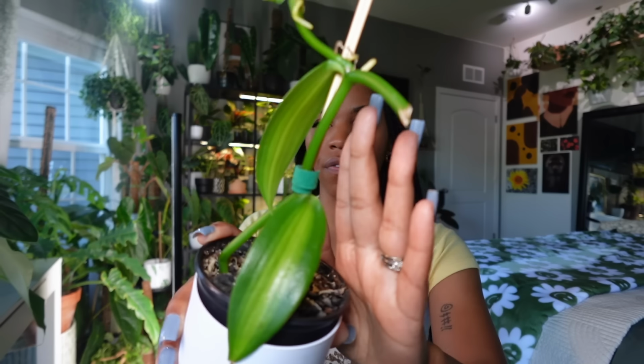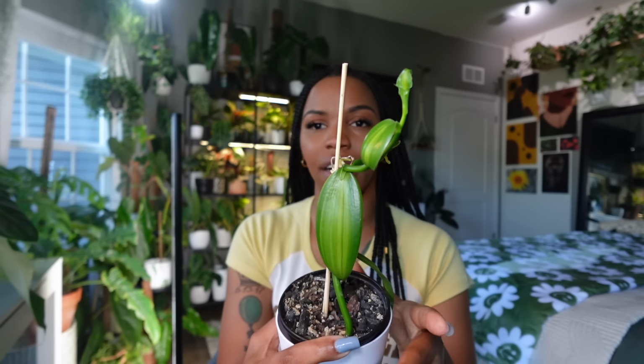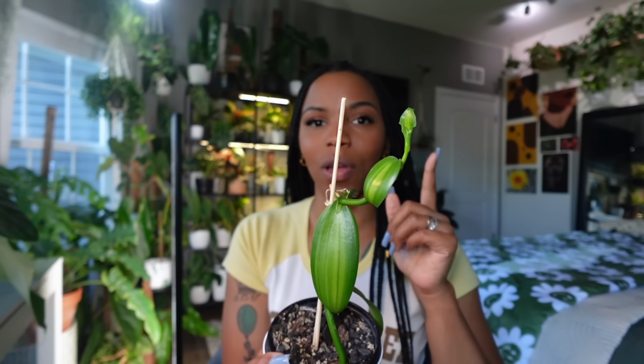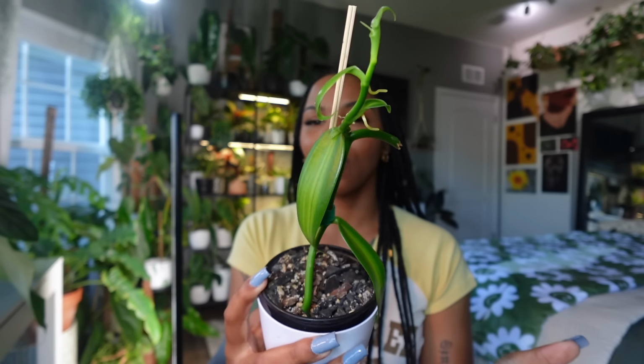So I had kind of given up on them, but when I saw the variegated one, and my grandma has a big old variegated vanilla vine, she had plenty to spare. When I saw the variegated one, I was like, yeah, go ahead and cut me a piece. I'm gonna give it another shot for the variegated version. So here it is. I have also been giving orchids a shot lately.